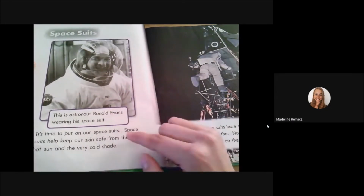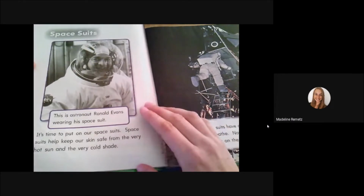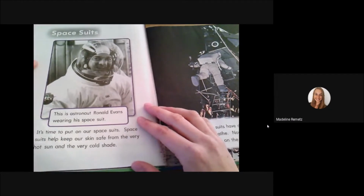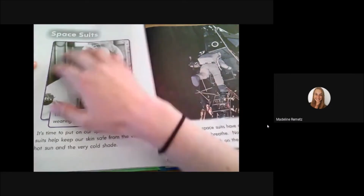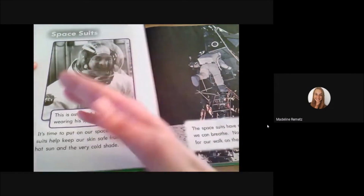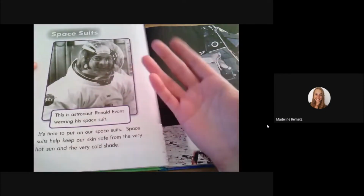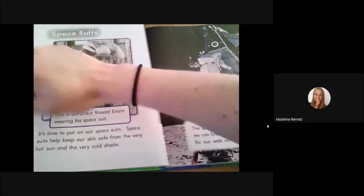It's time to put on our spacesuits. Spacesuits help keep our skin safe from the very hot sun and the very cold shade. So because it's freezing out in space, if they took this off, they wouldn't be able to keep their body temperature at a safe level, and they would either burn themselves or they'd freeze.